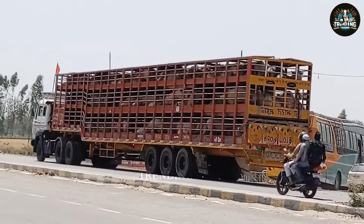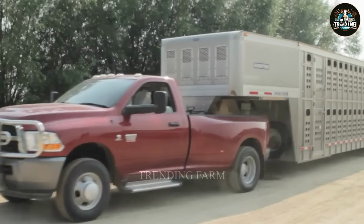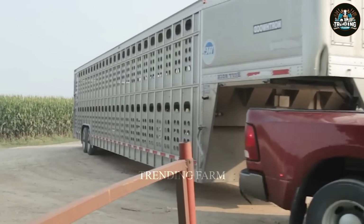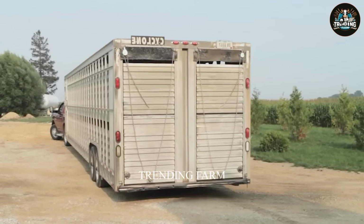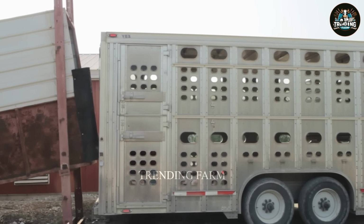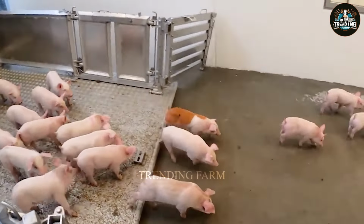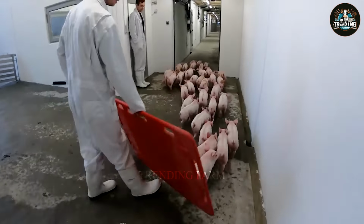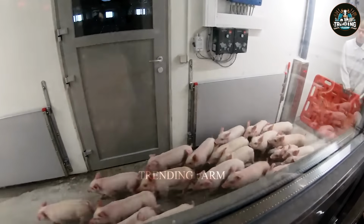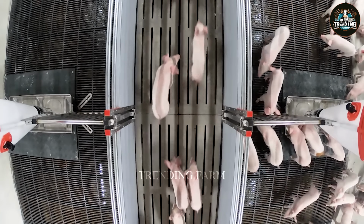These trucks often travel distances of 50 to 150 miles, depending on the farm's proximity to the factory, with routes optimized for efficiency. Upon arrival, pigs are gently unloaded into holding areas where they rest to recover from transit, ensuring calmness and reducing muscle fatigue before processing.